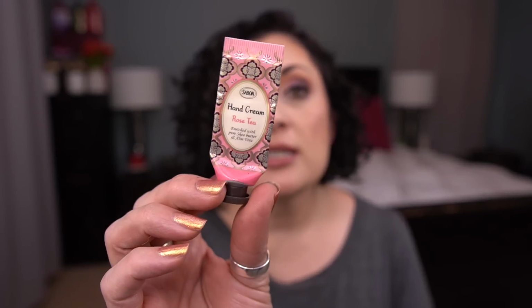The next item I have is a hand cream by the brand Sabon. It's the Rose Tea scent hand cream. This is a teeny tiny little sample. I don't remember how much is in here, but this is a nice hand cream. I didn't mind it at all.